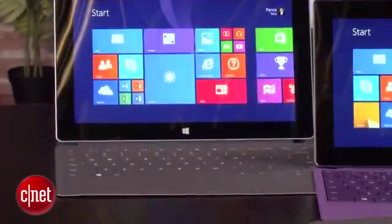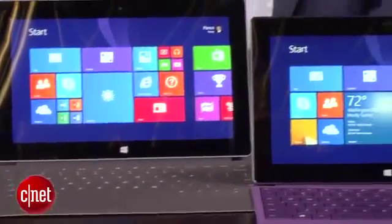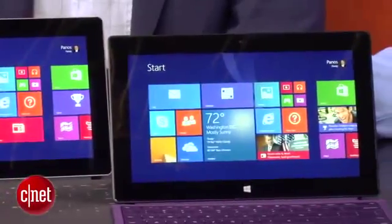Now from the outside, these two look very similar to what we saw last year, but there have been some pretty significant changes made internally and externally as well. Let's start with the new Pro, which is this guy here on my right.